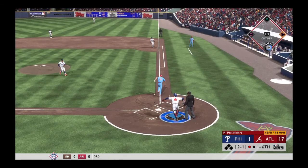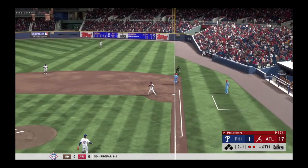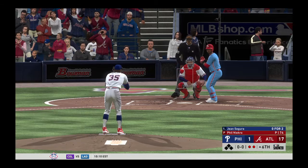A swinging bunt out in front of the plate. Throw in time at first for out number 2. The third baseman, number 2.